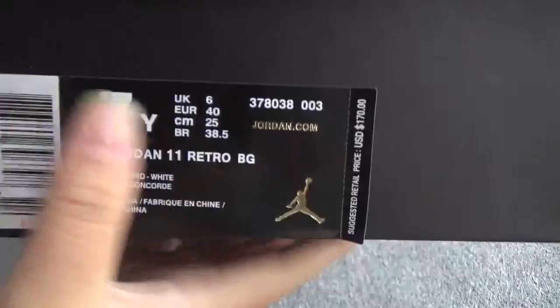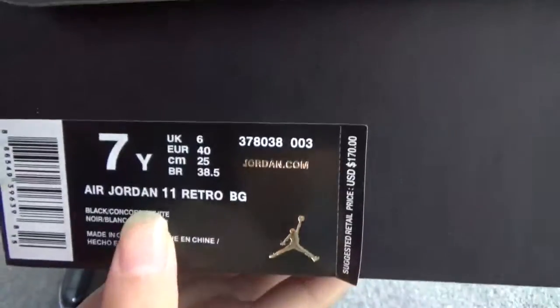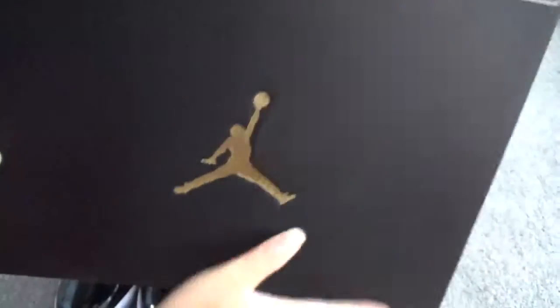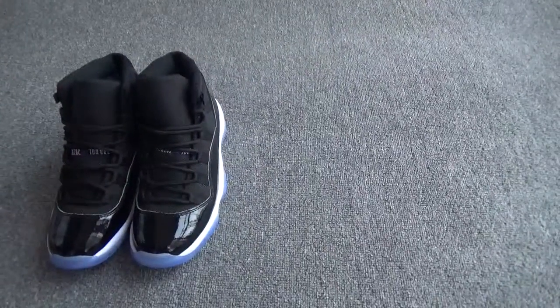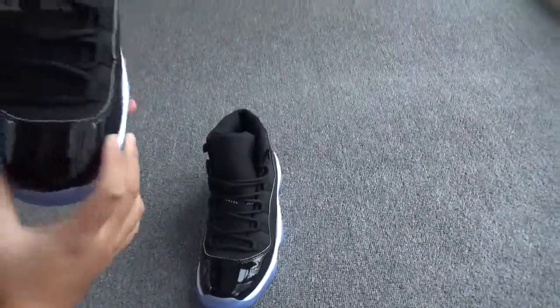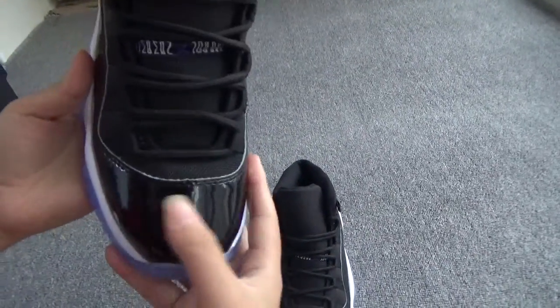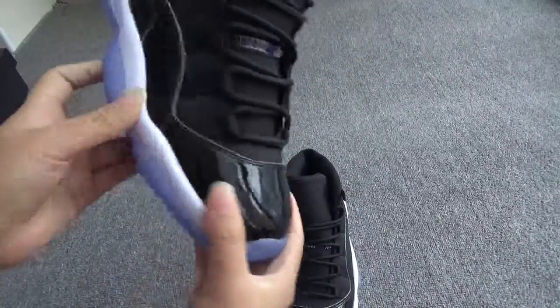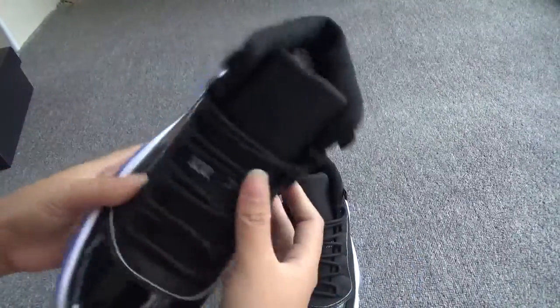The size is 7Y. It's a woman size. The other details. Okay, and the logo, very cool. Okay, now let's start this pair. Firstly, show her box. Wow, this part is very shiny and smooth, very nice, cool. Okay, and here the shoelace.